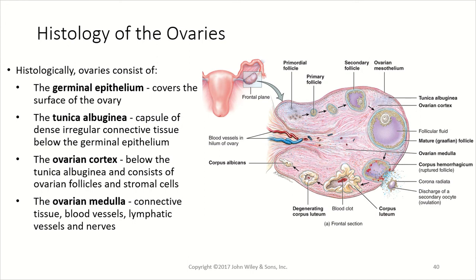This is below the tunica albuginea, and it consists of our ovarian follicles, so our developing oocytes essentially, as well as some stromal cells. And then in the very middle of our ovary is the ovarian medulla, and this is where we find the connective tissue, the blood vessels, lymphatic vessels, and nerves that are responsible for supplying the ovaries.